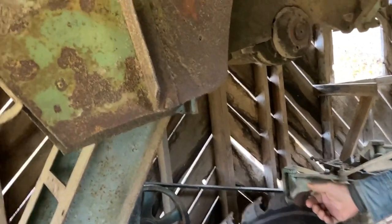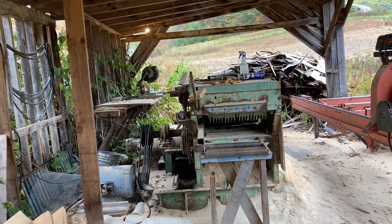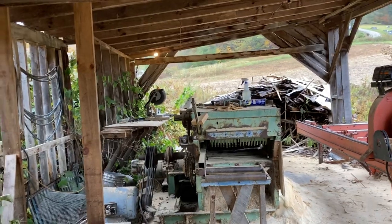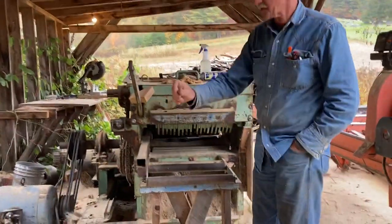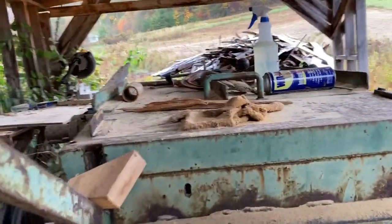Well, now the one that has probably got the most attention, let's talk a little bit about this gang saw. So now, what is a gang saw used for? Most of the gang saw is used for cutting different widths. You can put spacers in it. You can put as many blades on there as your motor will pull. You're sawing pallet runners, pallet lumber.